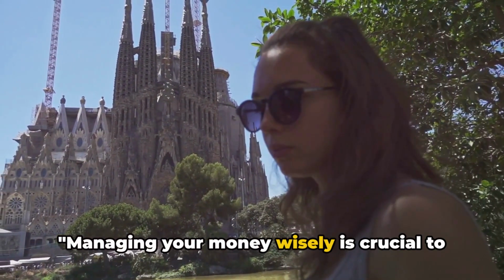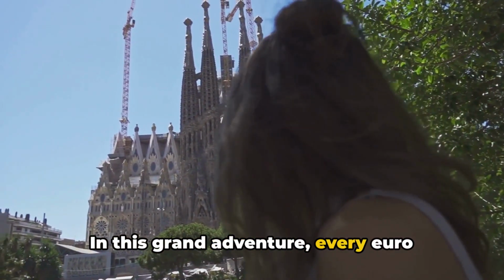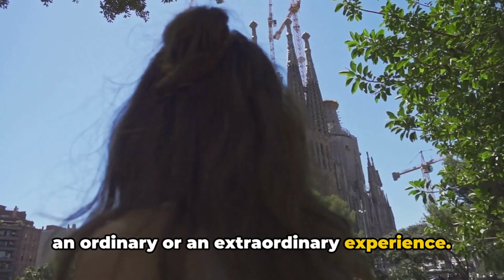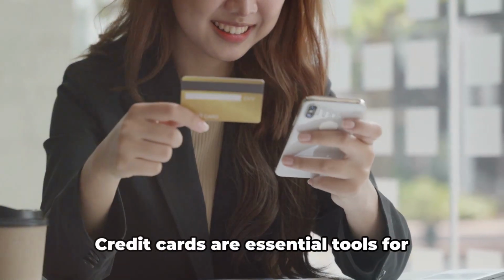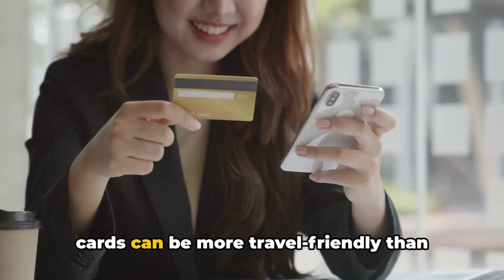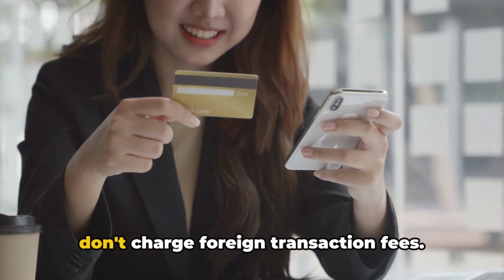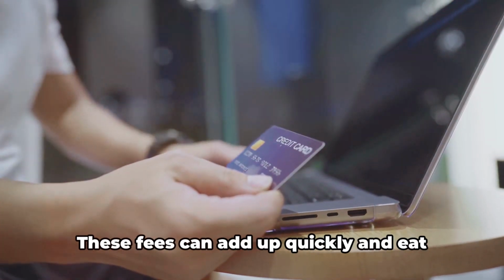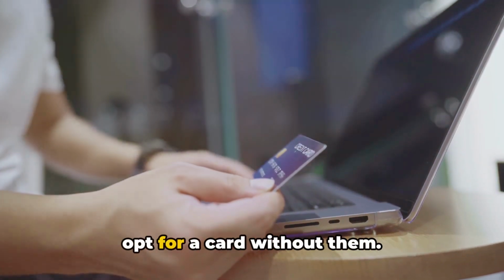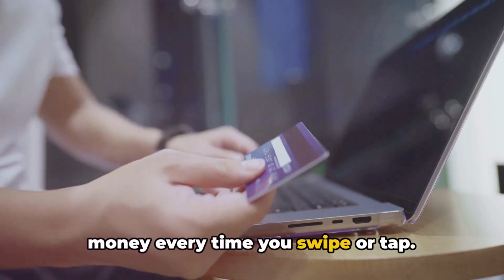Managing your money wisely is crucial to a budget-friendly trip. In this grand adventure, every euro counts and can be the difference between an ordinary or an extraordinary experience. Now let's talk about cards. Credit cards are essential tools for modern travel, but did you know that some cards can be more travel-friendly than others? Specifically, some credit cards don't charge foreign transaction fees. These fees can add up quickly and eat into your budget, so it's a smart move to opt for a card without them. It's like having a free pass to save money every time you swipe or tap.